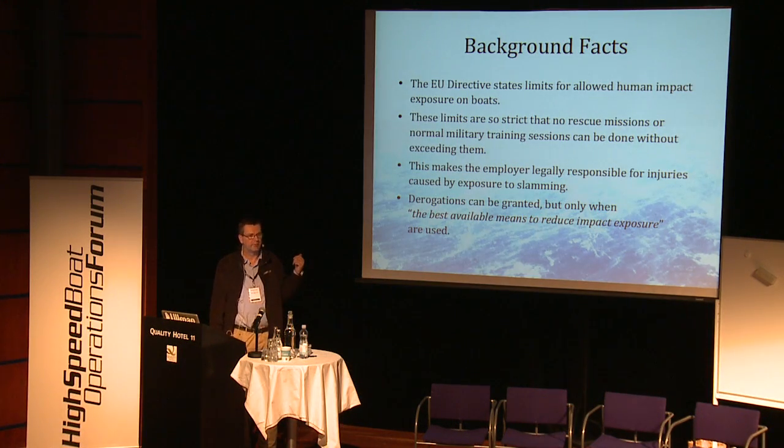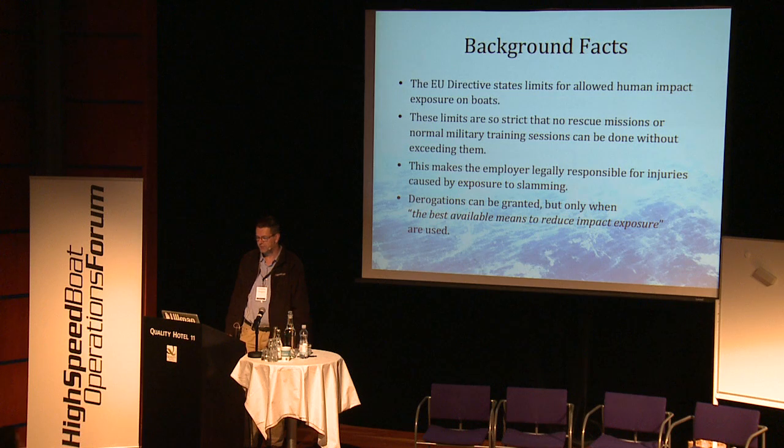The directive states the limits for allowed human impact exposure. You saw a little bit earlier in the presentation of the Coast Guard project already that there is a problem involved to fulfill the requirements. We are exceeding them in most cases, probably all. The limits are so strict that no real mission or normal military training session or any other operation at sea with a sea state higher than 0 will avoid exceeding the limits. So this makes the employer responsible for the injuries. So how can we deal with that?